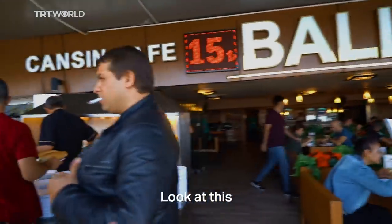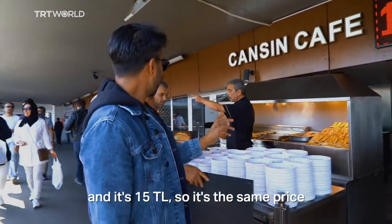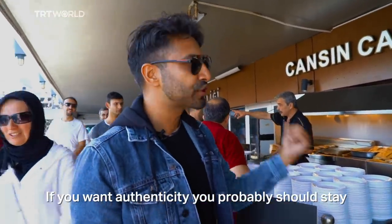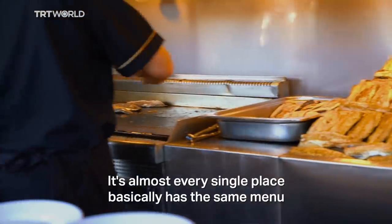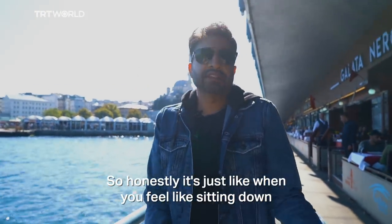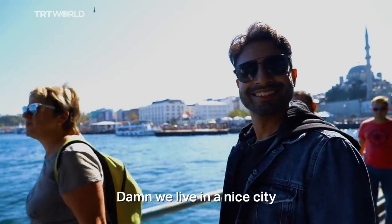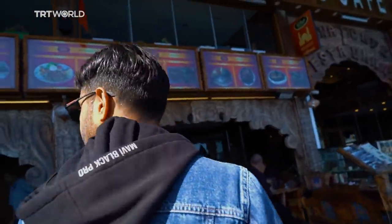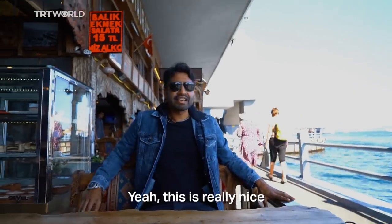Look at this. So there's restaurants, people having the same thing. And it's 15 TL, so it's the same price. And you most likely get a more comfortable experience. If you want authenticity, you probably should stay where we were the first time. If you just want comfort and a nice view, come to these places. Almost every single place basically has the same menu. So honestly, it's when you feel like sitting down or when you like the chairs. Damn, we live in a nice city. We live in such a great city. Over here, this looks good. Yeah, this is really nice.